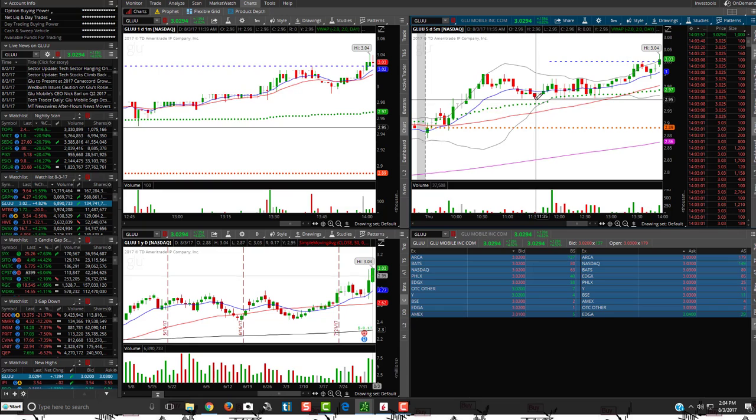This is what happens with stocks that you trade real time with level 2 and time and sales, when these stocks go to key areas of support and resistance. You'll see some of the ones I was showing you before, nothing was really happening. They were just kind of flat.